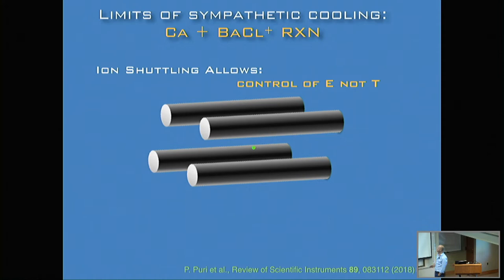And the way that works is, as James mentioned, you have these end caps and you can just put DC voltages on them, and when you do, you can just move the ion back and forth. So if you do that with a MOT in the middle, and you construct a waveform so that the ion goes through the MOT at a single velocity, you can look at reactions as a function of energy, not temperature.